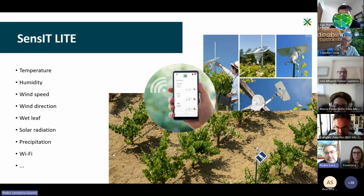For the Sensit Lights, the sensor part, we have a wide range of different sensors for the weather and also for the soil. And all this information is in real time. So this means that even on a mobile phone with our application, a farmer can know immediately what the weather predictions are, but also have some insights about the possibilities of some diseases happening in the coming days. So we use these Sensit Light devices and sensors.